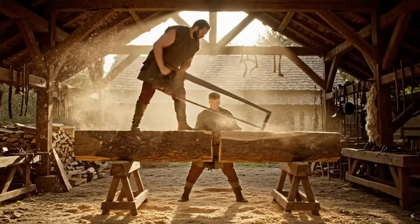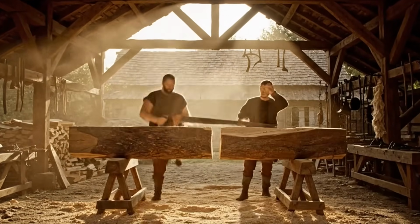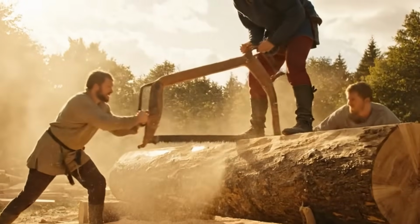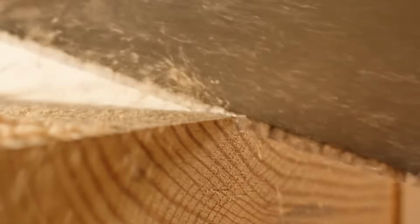To do this, the log was placed on high trestles. One sawyer stood at the top of the log and the second stood below in a specially dug pit, which is why his clothes were always covered in sawdust. They used a huge two-handed saw. The work was incredibly hard and required perfect synchronization of movements.